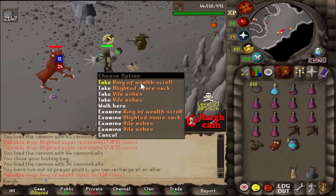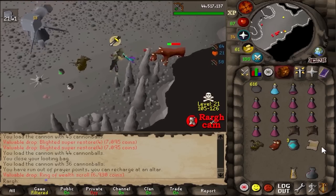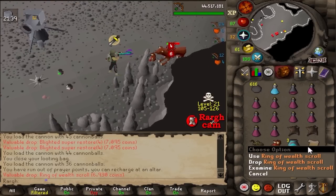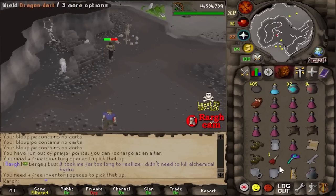Okay, that's cool and all. I haven't been there that long to get another clue scroll. But why am I getting these rare drops that look just like clue scrolls that aren't clue scrolls? I just want clue scrolls.